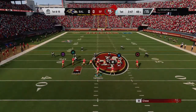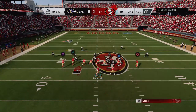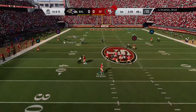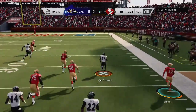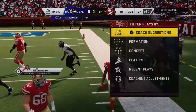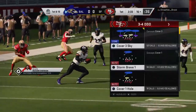Here we go. Watch the pass. Throwing on first is Garoppolo. Looking for Sanders, and it's intercepted. It's the former Seahawk, Earl Thomas. And they will finally stop him, but a great return. Gets that football all the way down to the 16-yard line.